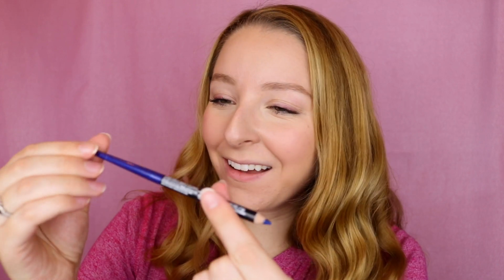I can't tell if the pencil just ends here because then there's this stick, kind of like a handle, I guess, to hold it. But it is just a typical pencil that you need to sharpen. I'm gonna go ahead and see how it writes.